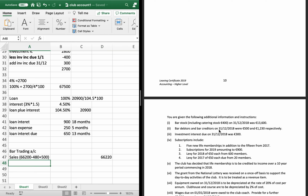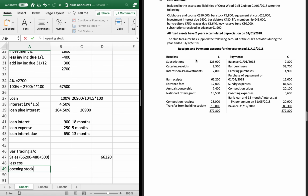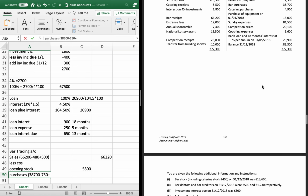Then our cost of sales, our opening stock from the top of the question, which is 58. We're going to add to that our purchases. Nothing exciting in this. We've got purchases 38.7. We're going to take away our creditors from the start because they're to do with last year, and add on our creditors at the end, which are 1230.